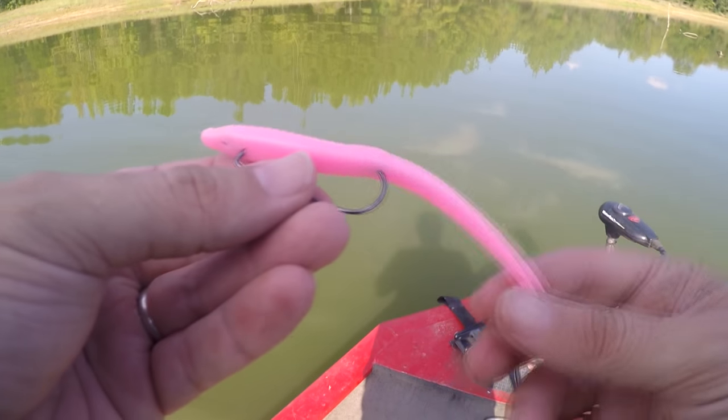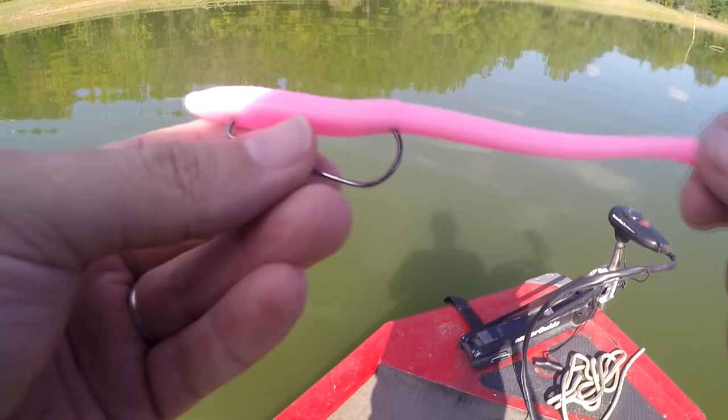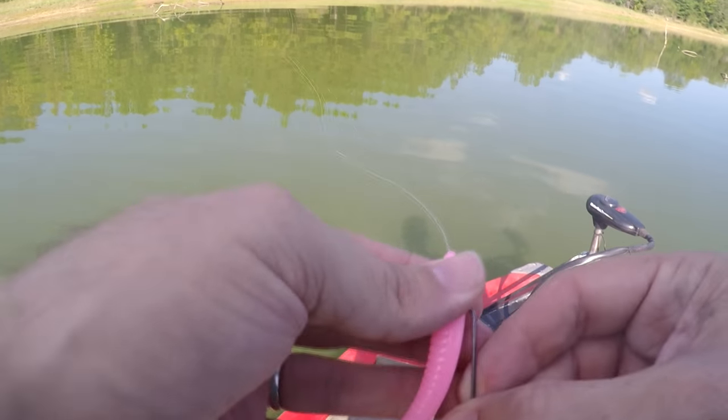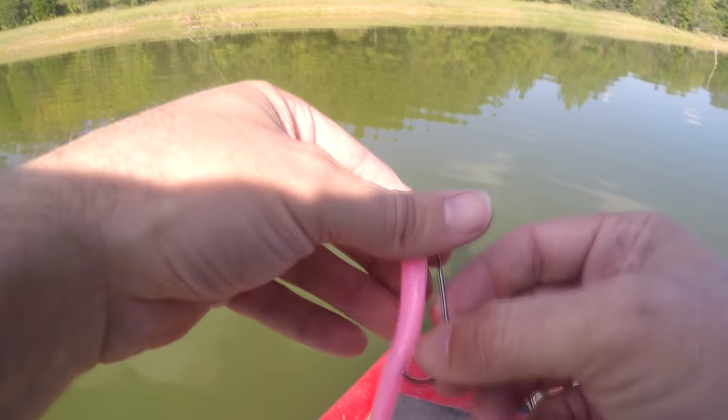Alright guys, I was sitting here rigging up what I'm going to be fishing with today. Pink worm, also known as bubblegum trick worm. And Liz starts laughing at me. And she's like, what are you doing? And I said, I'm rigging up. And she said, you're not going to catch any fish with a pink worm.